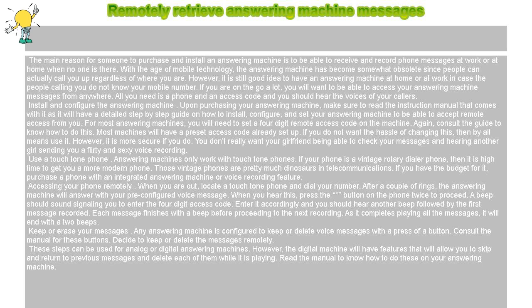Install and configure the answering machine. Upon purchasing your answering machine, make sure to read the instruction manual that comes with it, as it will have a detailed step-by-step guide on how to install, configure, and set your answering machine to be able to accept remote access from you. For most answering machines, you will need to set a 4-digit remote access code on the machine.